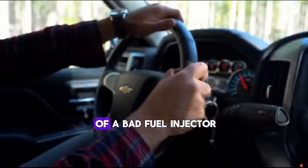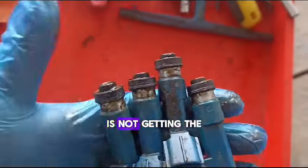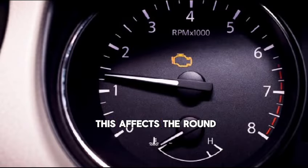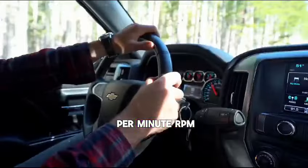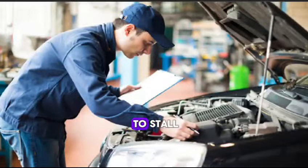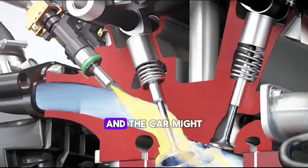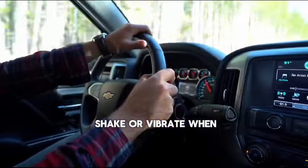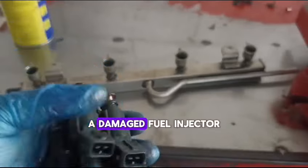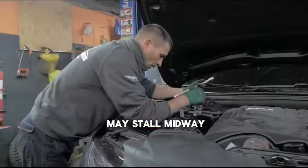Here are the symptoms of a bad fuel injector. Rough idling. A vehicle with a bad fuel injector is not getting the right amount of fuel to the engine at the right time. This affects the revolutions per minute (RPM) as it decreases below the standard level and causes the engine to stall while running. A bad fuel injector causes car engine idling, and the car may shake or vibrate when the brakes are pressed. In more severe scenarios, a damaged fuel injector may cause serious issues in which your car may stall midway.